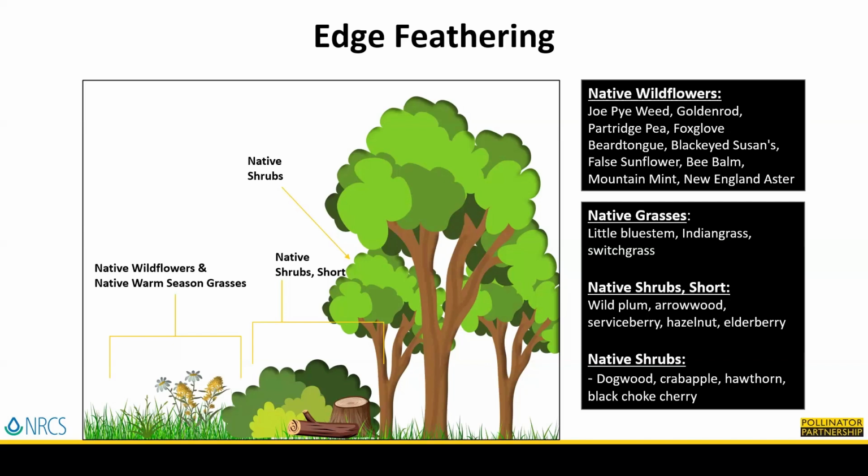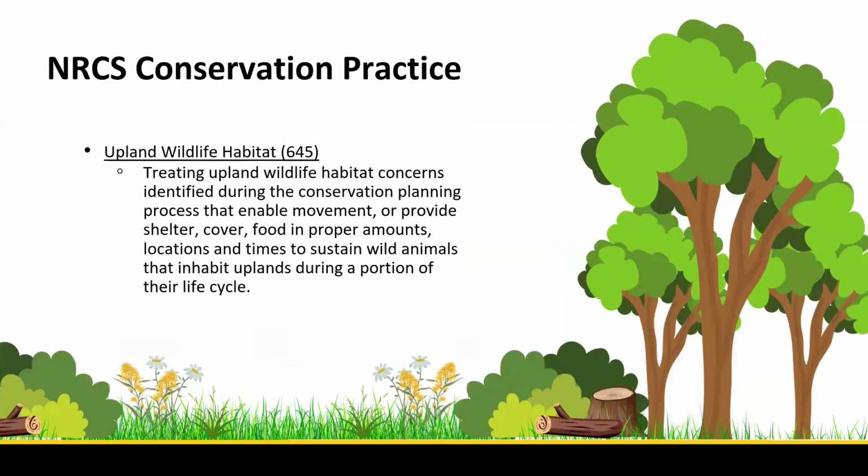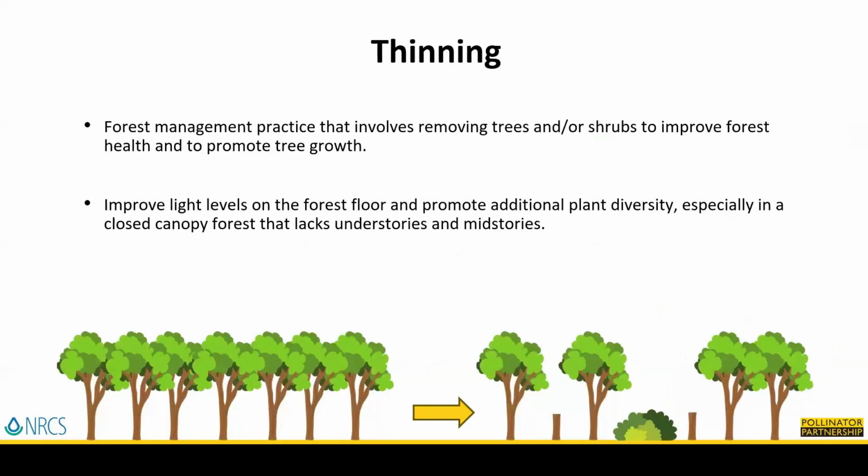And yeah, here's a nice larger illustration of it, so you can see the various heights. We've got a little bit shorter, a little bit taller, and then taller. Then don't forget, we've got our logs. You can't forget your fallen logs. All right, so if you want to create this practice on your property, you would use Upland Wildlife Habitat Practice Code 645. So it's a great option.